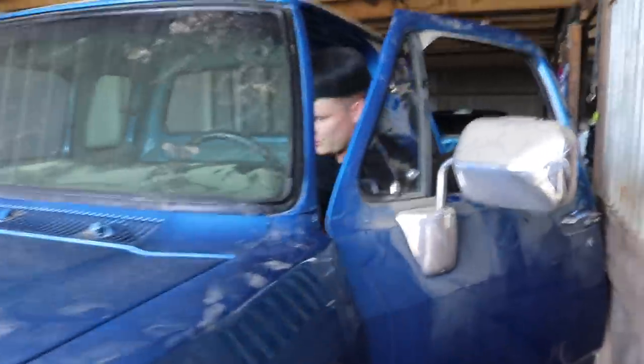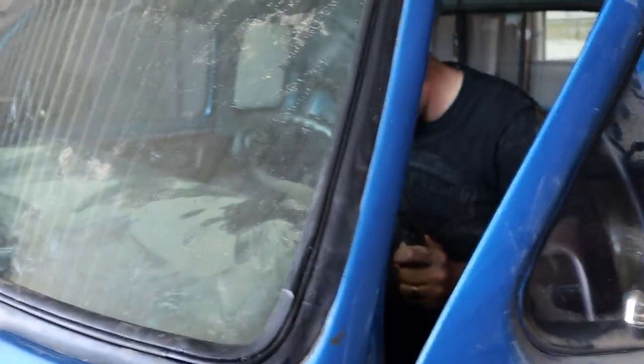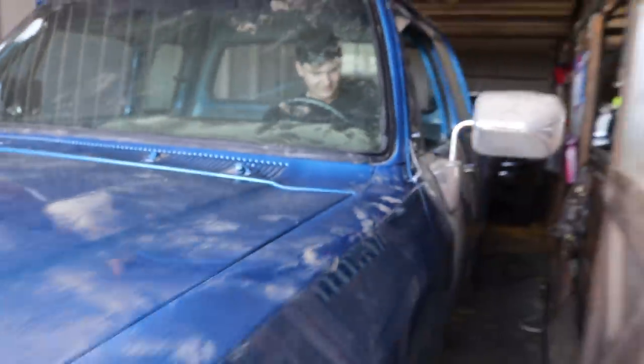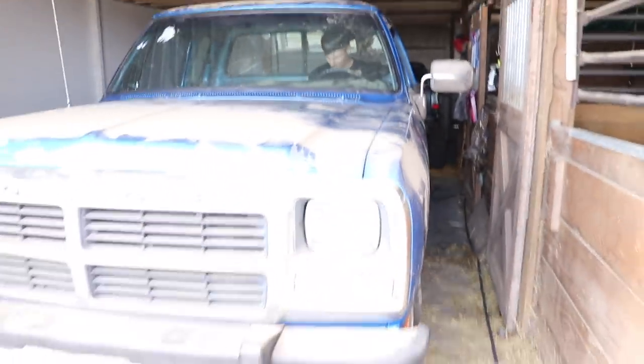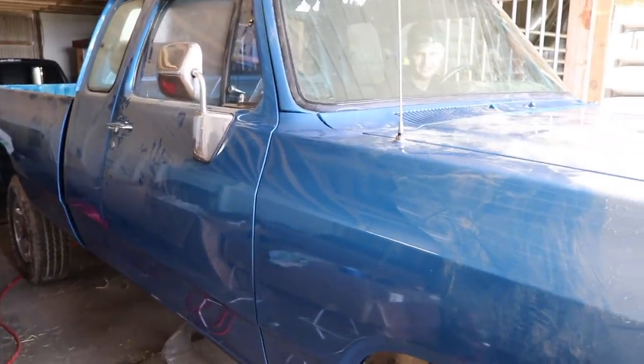Dude, this is gonna be a lot harder than it looks, because I don't have an actual chair. So this could be really bad. That dead? It is dead.